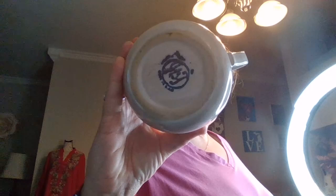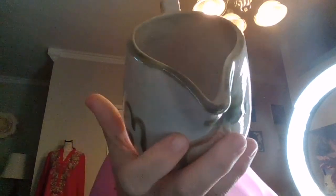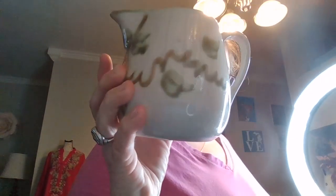Let me show you these. This I can't remember. It's Louisville Pottery, but I can't remember the guy. Something Taylor. John Taylor? I can't remember. But this is the Harvest Pear design.